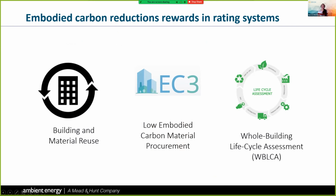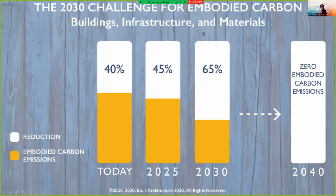There are other reasons also why people are doing this, not just because policy is taking place, but also because rating systems reward reductions in embodied carbon. There are rewards based on building and material reuse, rewards on low embodied carbon material procurement, and rewards on whole building life cycle assessment and reducing environmental impacts of the building. Then also there are a lot of institutions that have come together and said, hey, we also want to have a commitment and a challenge and make sure that we are working together towards these.